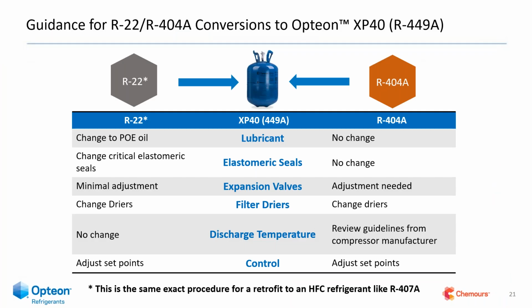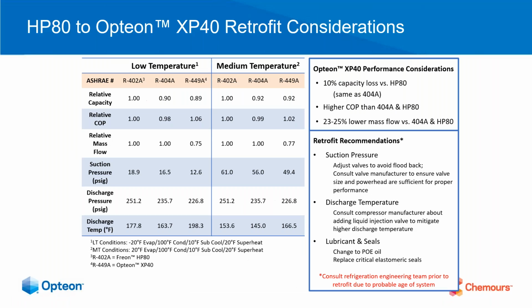This is another good one to screenshot. So this is the cheat sheet. One pager, covers everything that we just went over. Due to time, I'm not going to go into it in that much detail right now. But again, pain points for 22, oil, critical elastomeric seals, pain points for 404A, expansion valves, and the discharge temperature. And both of them have that control that we just covered with the temperature glide that you also need to look at. Again, this is a good one to screenshot if you have any questions on it.